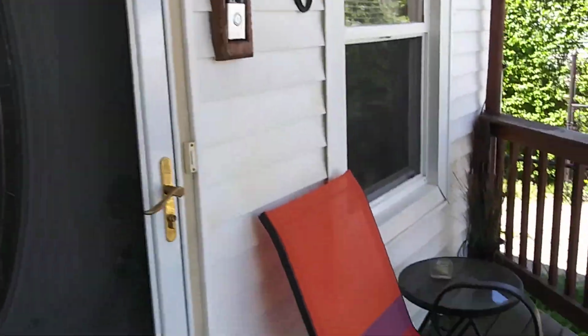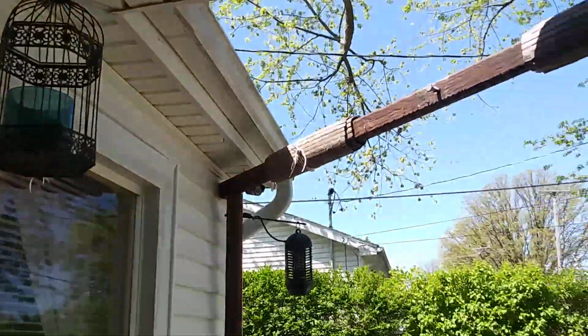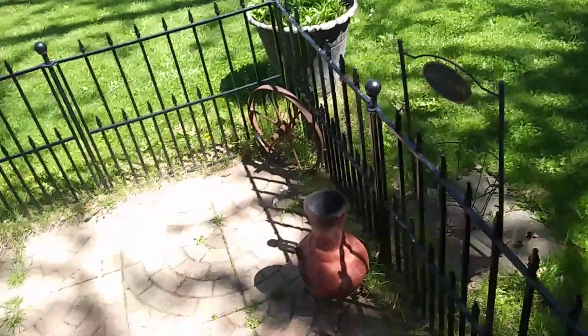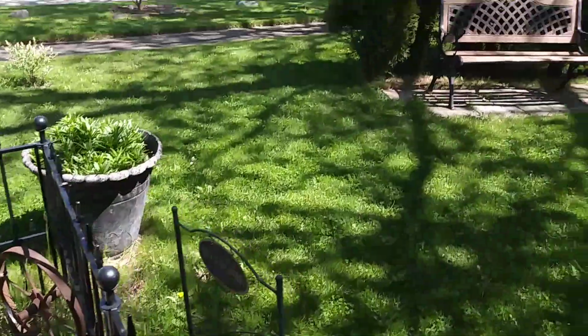But just to give a view of the small front porch here, it was really tiny. It came over from here straight across and over from here straight across. So much more space. Love the shape. Little decorative yard stuff.